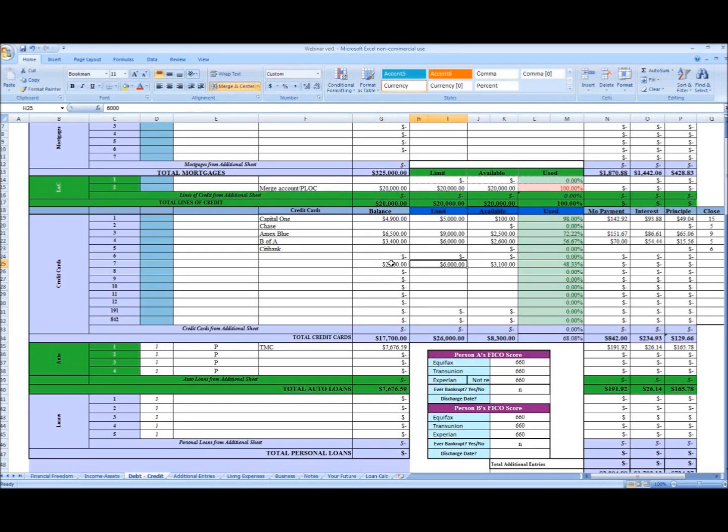to that card. I don't care if it's 0% or not. And the reason why is when you charge greater than 50% of the limit of your credit card, you hammer your credit score. So what happens is as we're moving debt to 0%, your credit score is going to come up. Let me show you how that works.